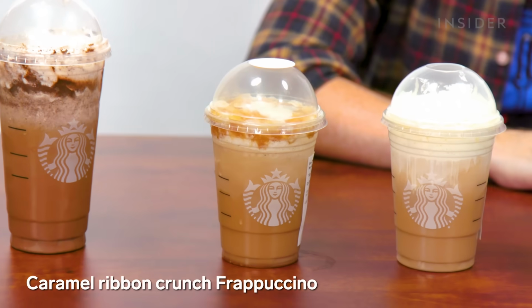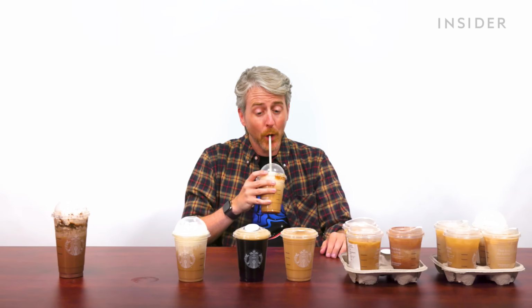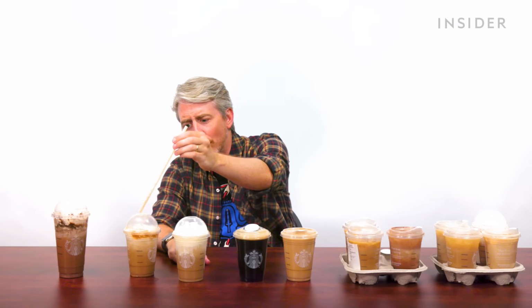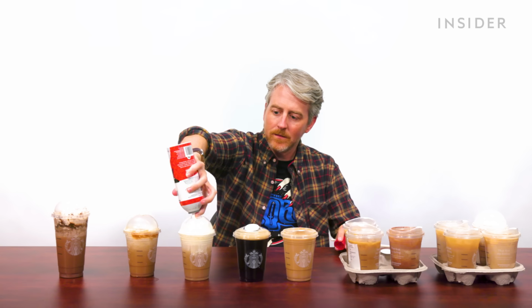The Caramel Ribbon Crunch Frappuccino. I don't know how anyone could drink a whole one of these. The recommended serving for this, Joe, should be like 2 sips. It's like sip number 2, and I'm good for a week. Ugh! The high fructose corn syrup is working overtime in that one. The Cafe Vanilla Frappuccino. You know, I always keep this thing on me.